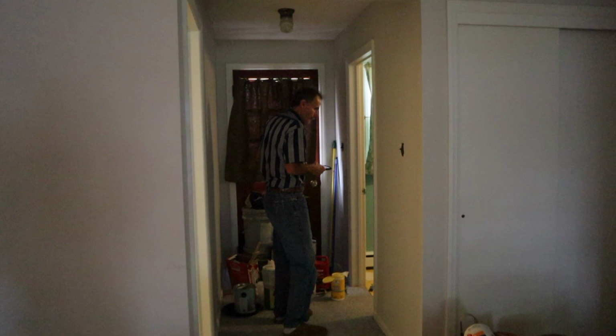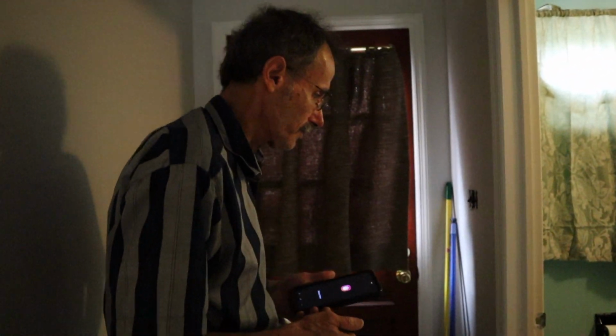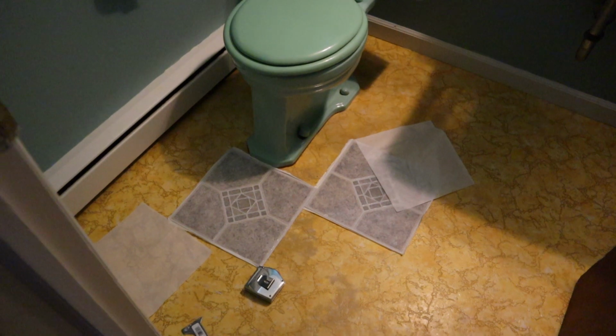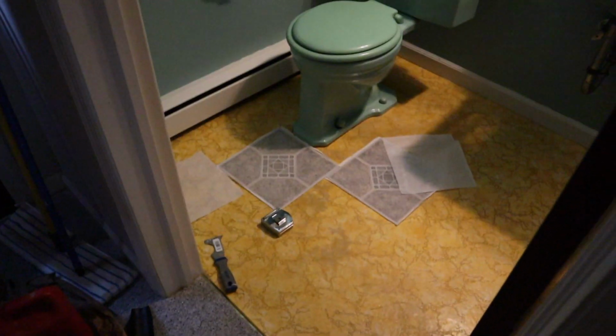How is it going with the bathroom? Oh, I'm getting there. I'm trying to start. It's coming along. I think this is the right choice. Yeah, it's the right color. Same color as the rug. Yeah, it blends right in.